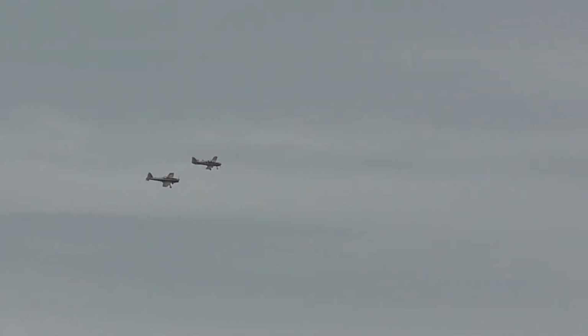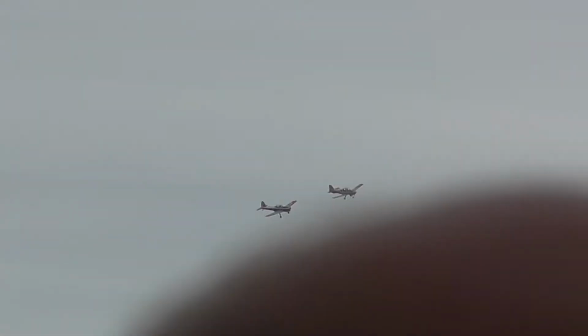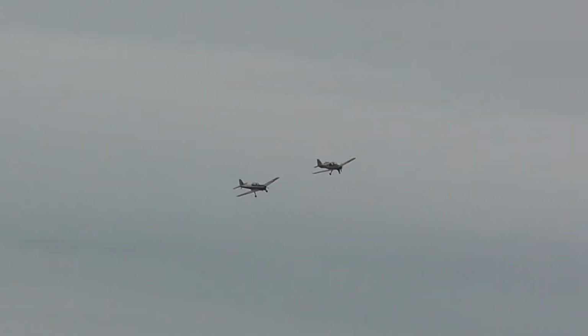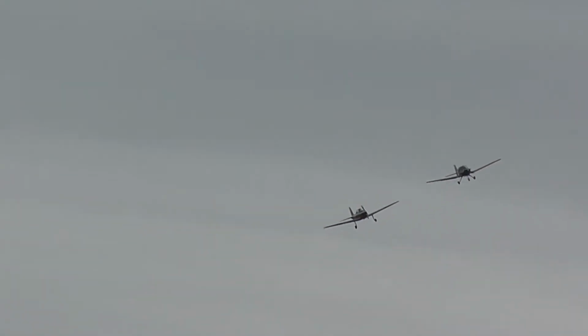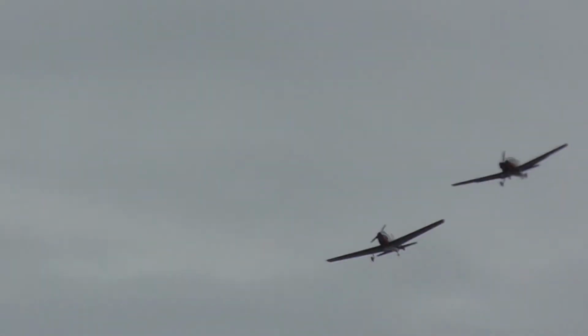Well, it's a bit of a shout out here at the Scottish International Air Show. I've been asked to give a mention to Raymond. Raymond is a firefighter at Prestwick, and I understand he's here with his family, and we're dedicating this display to you, Raymond, and your family. Great work you do as a fire officer at the airport, and you always have to hurry up and wait.